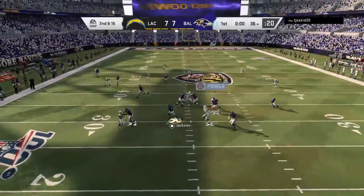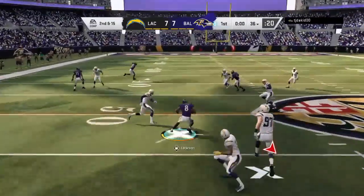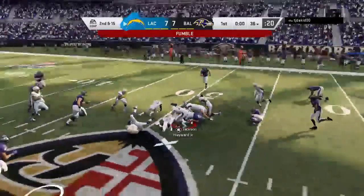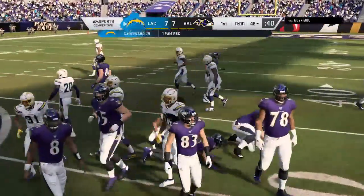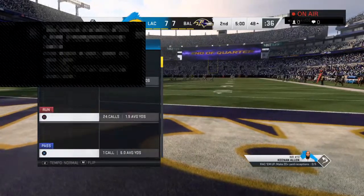To try again after the sack. Jackson being chased out. Jackson hit, and he lost the football. And picked up by the Chargers. And they take possession. These two teams all tied after one.